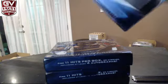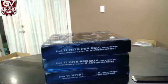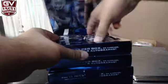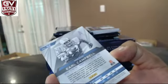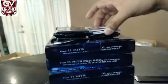And the cold cuts. We're down to our last box. Hit one of one so far. Can we get another? Can we get another here? Earl Campbell, base. 31/99. And you did it.